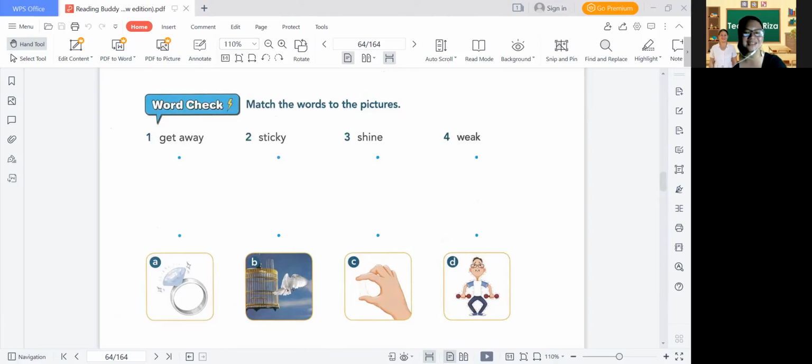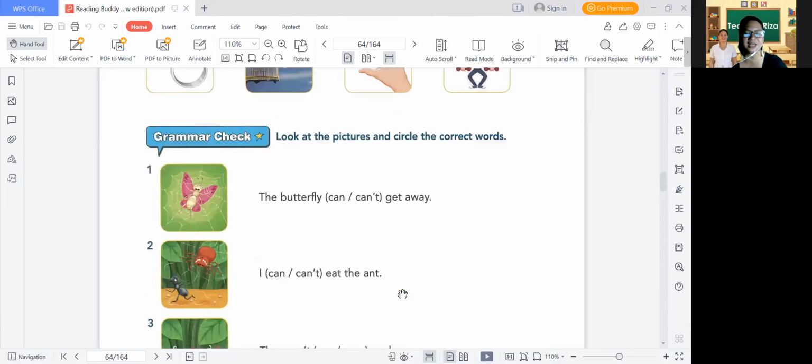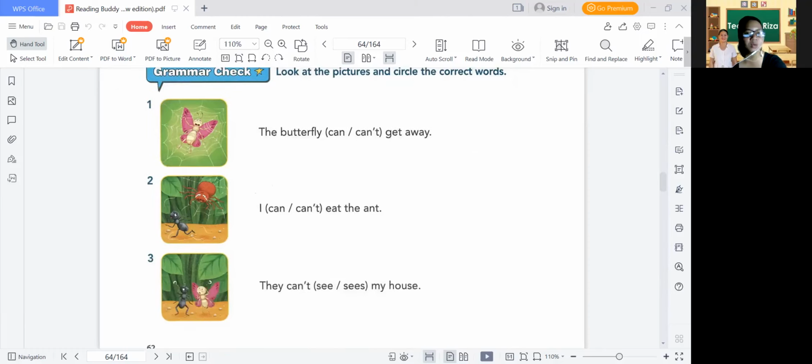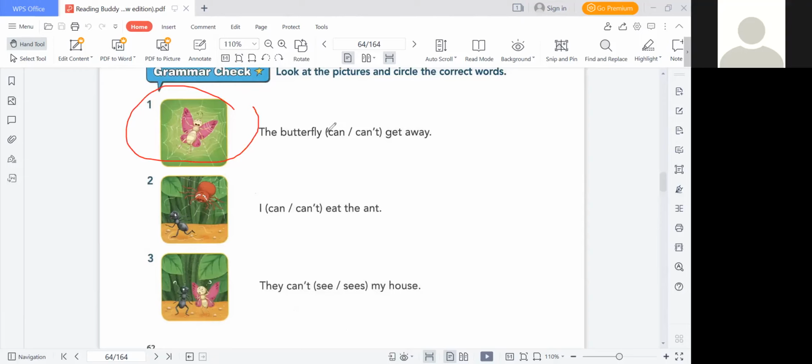Good job. Okay. Next, let's move on to grammar check. So read the instruction. Look at the pictures and circle the correct words. Okay, so this time please take a look at the pictures together with the correct words. Okay, number one, what is this? The butterfly is... what do you think is the answer? Can't get away. Okay, your answer is? The butterfly can't get away. Okay, so how about number two?